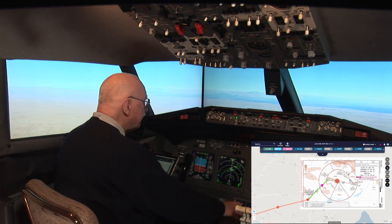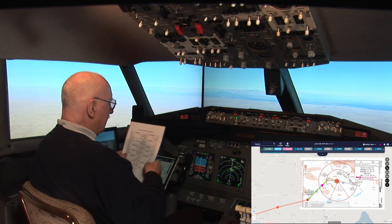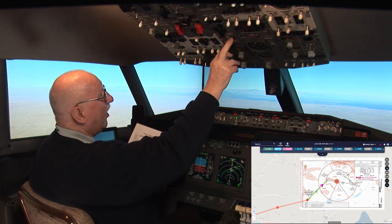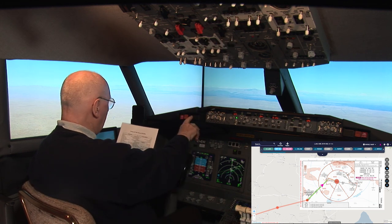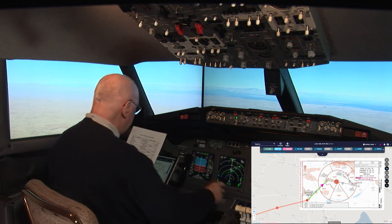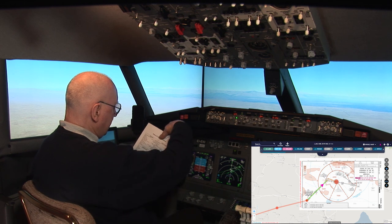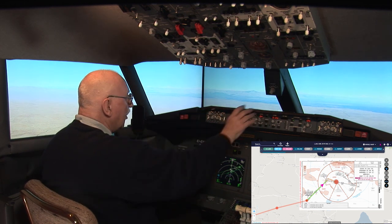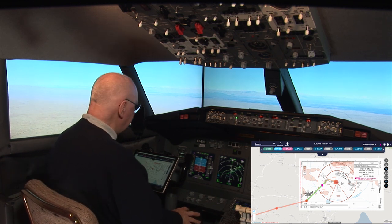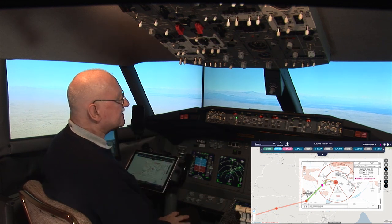Descending very nicely. Pressurization is checked. Seatbelt signs are on. Recall check. Auto brake is armed. Landing data is correct. Approach briefing, we are good. Right, we are cleared to land on runway 11 left, and that is what we will do.